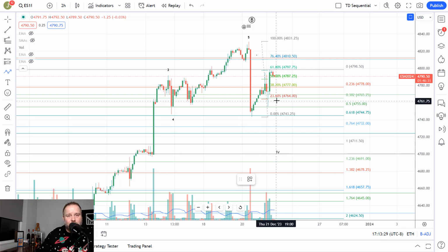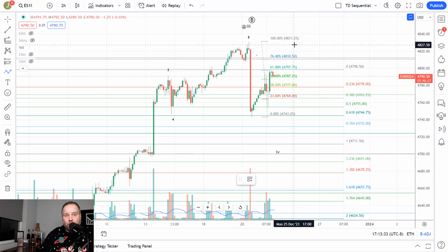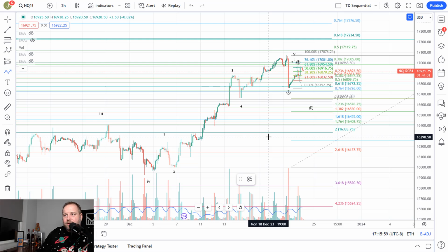If they're unable to, then we would look for the next target up at 48.81. Over on the NASDAQ. Okay, guys, so on the NASDAQ, we have been talking about a couple potentials.